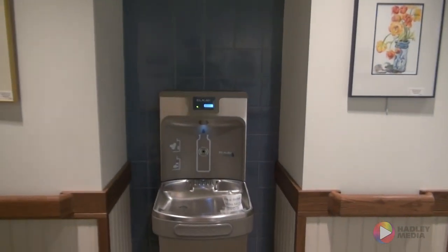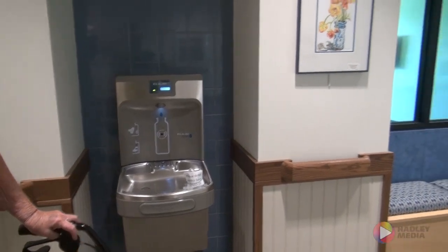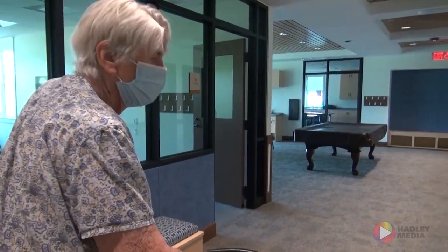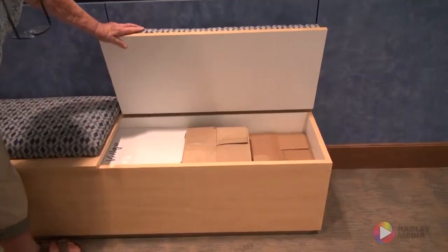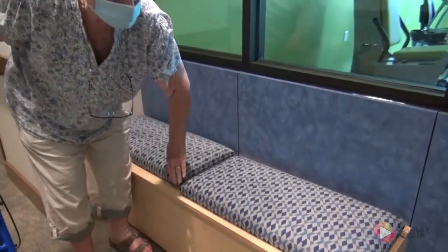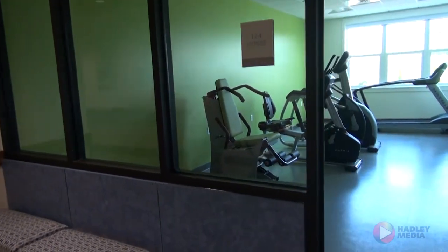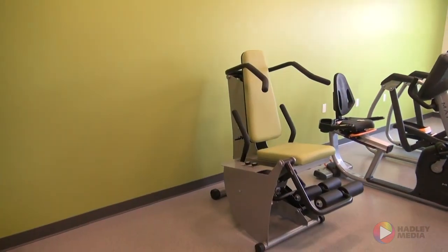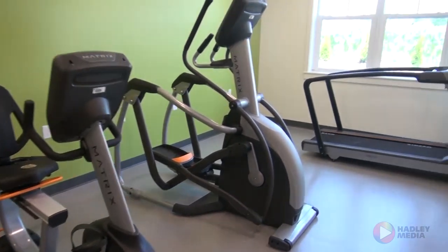Filtered water, and a drinking fountain, but at the moment we're not using the fountain part of it. All of our benches here have built-in storage underneath, which is a very convenient use of space. This is our physical equipment exercise room. Again, when you walk in, the light will go on. We're still waiting for one more piece of equipment here.